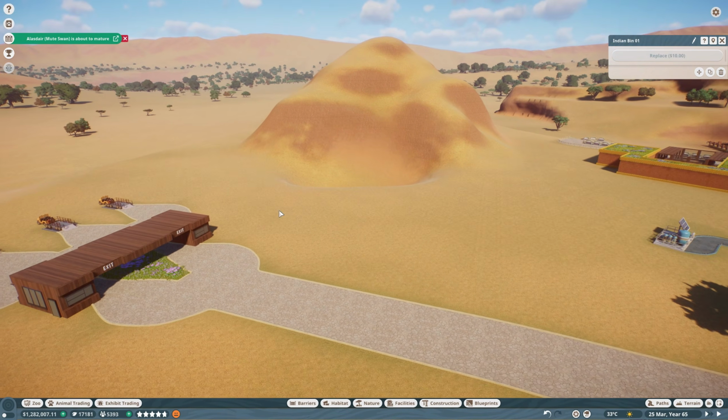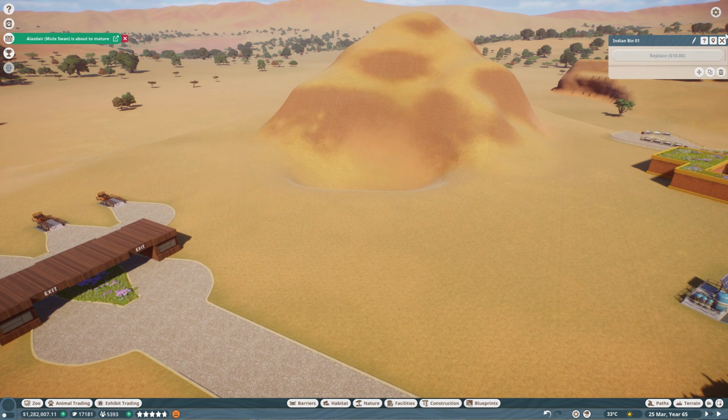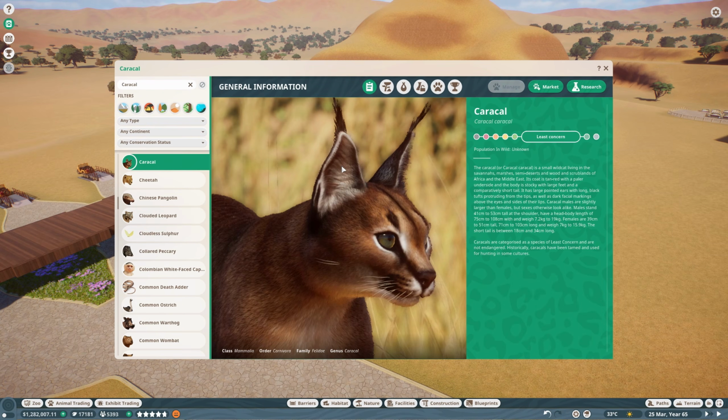And I'd like to build a habitat over here. So I might build the habitat first to know where it's going to go and then work on the guest facilities. So let's do that first. And this habitat is going to be for the Caracal. So here they are. They're another least concerned species, but we are going to put them in the zoo. We just won't breed them probably.